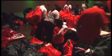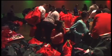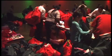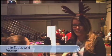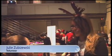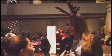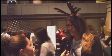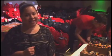The event brought hundreds of volunteers, all wanting to make a difference. Julie Zubazewski took part for her first time this year and says she will be back. So far, so great. It's fun running around and trying to find all the little presents for all the kids, and it's a great group of people, a lot of positive energy around here tonight, so it's a really great event to attend.